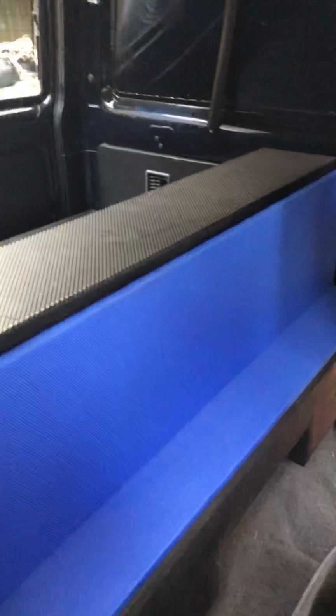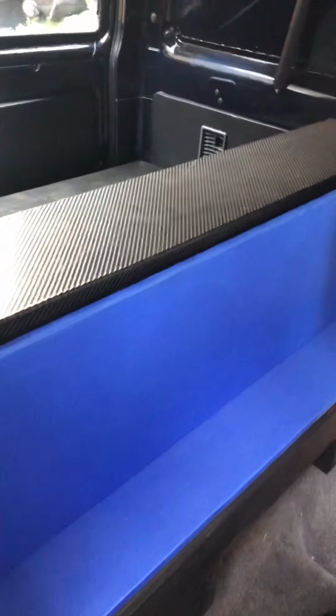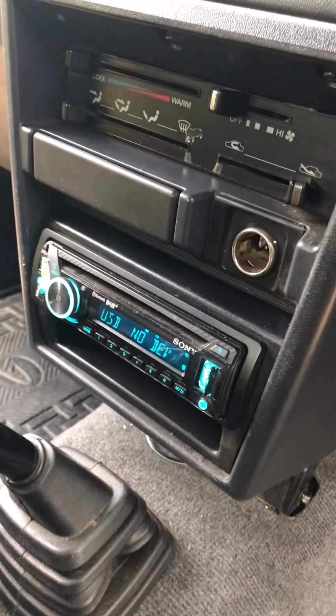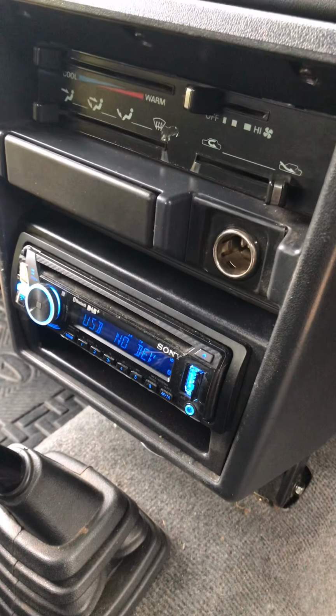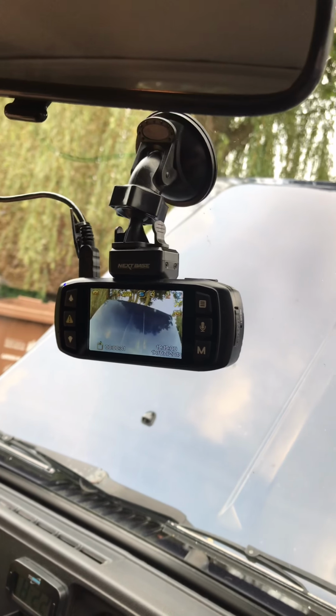Original Daihatsu mats, original Daihatsu leather seats, custom built speaker box, speakers there, and under there as well. I won't get it all out. DAB radio, dash cam, next base one.